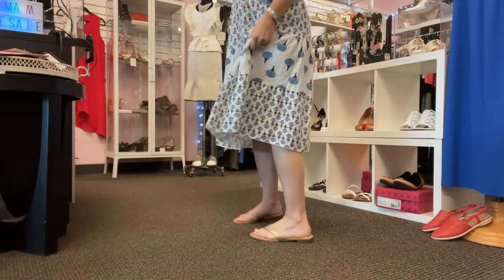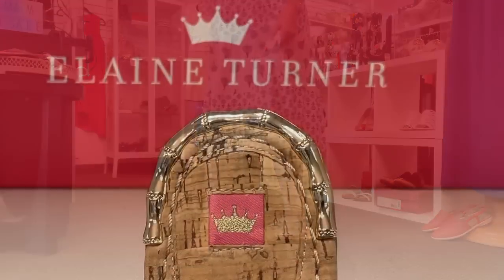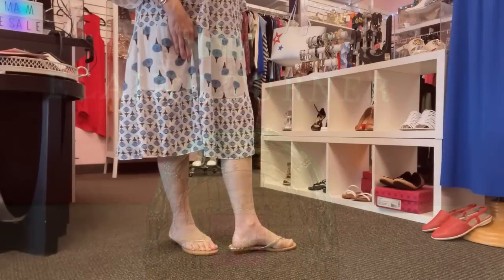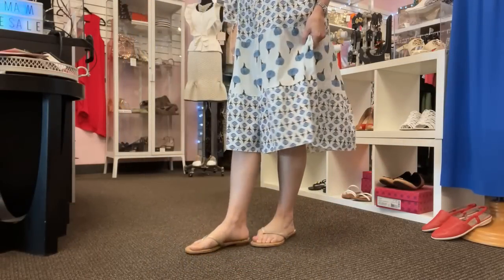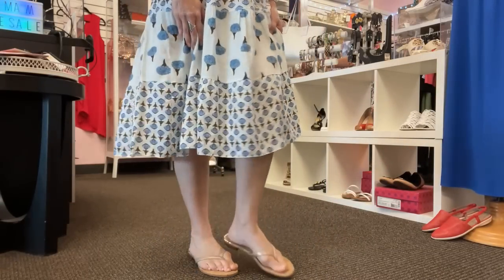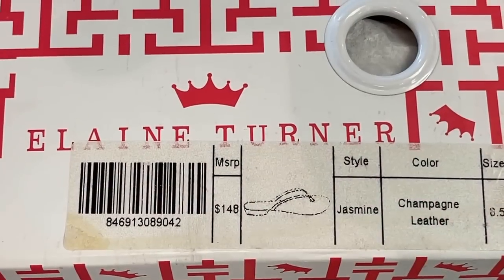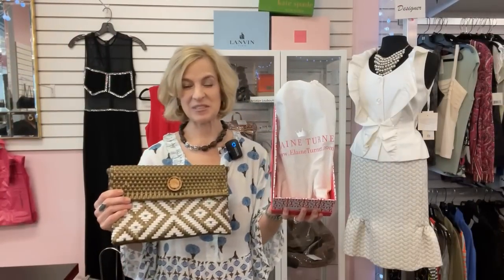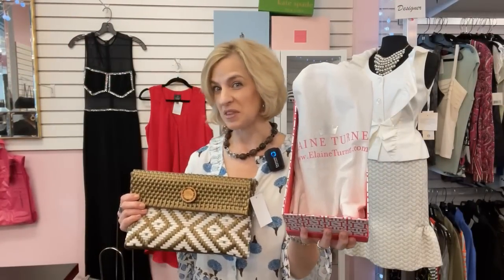Casual, comfortable, and chic. These cork sandals feature the signature gold bamboo that you find on many of the Elaine Turner handbags. And it's nice that they're brand new in a box. And we see that the retail price is $148. Found some great fashion items here in the boutique. The Elaine Turner sandals even come with a dust bag. And this recycled clutch is going to be a wonderful addition to my handbag collection.